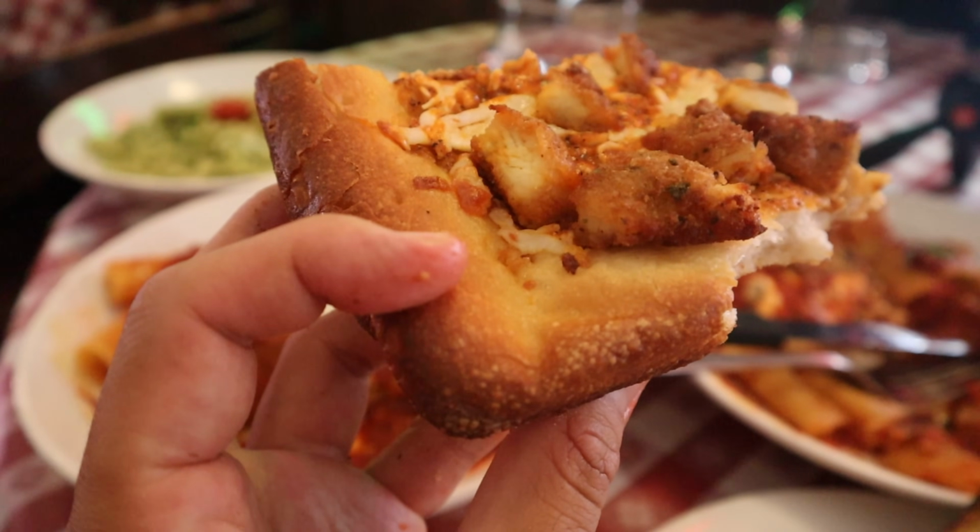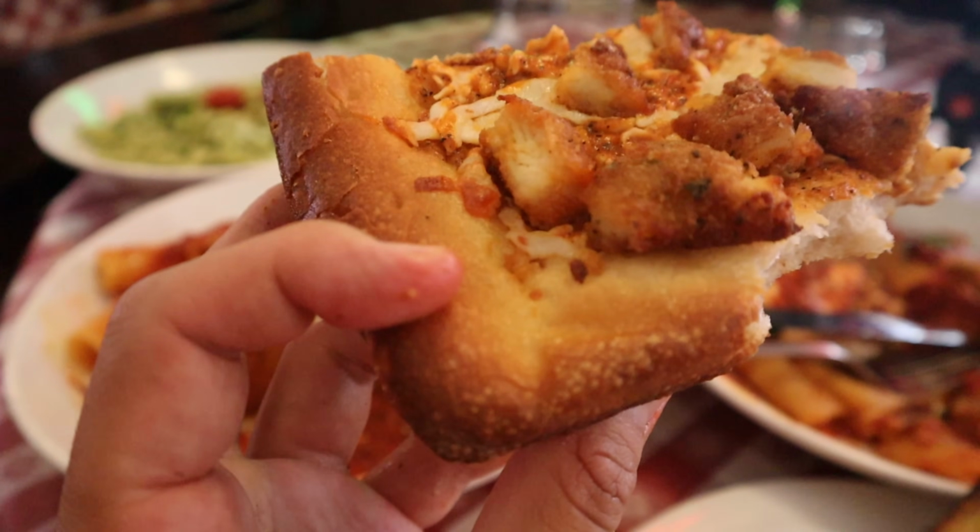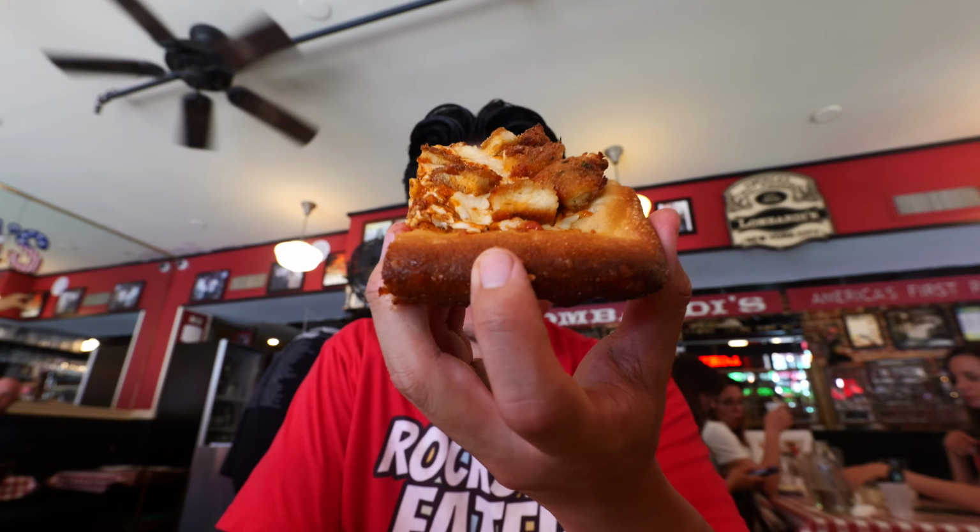It's a double baked crust. I think I like this crust better than the crust of the other two pizzas. Maybe it's just my thing personally. You see, it's nice and thick, and it's also very crispy. If you listen, you can really hear it.